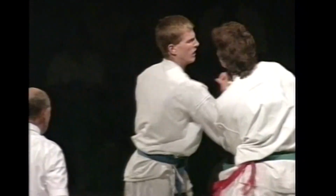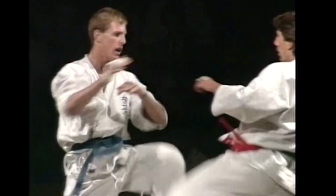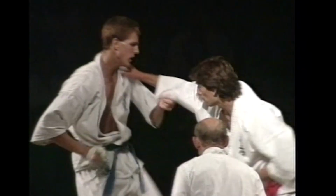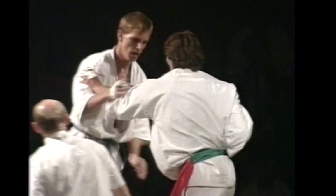As I was saying, in this particular form of karate competition, they're not allowed to use any padding either to the fists or very much to the legs either. So consequently, it's a very, very bruising form of competition.